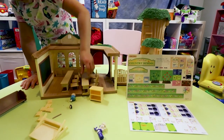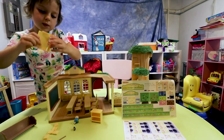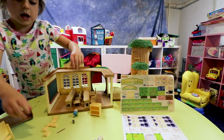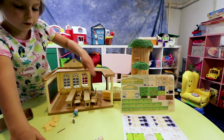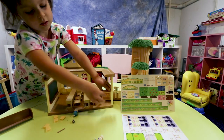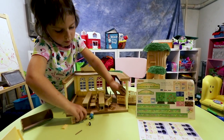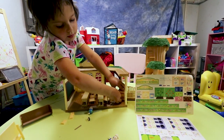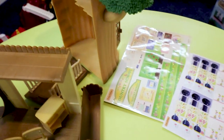Now I will put the chalkboard outside where the bench is. Now I'm gonna put the books away. Now I'm gonna put the bookshelf over here. And now I'm gonna put the books away. Here we go, we're putting the books away. Telescope. Where does the telescope go?